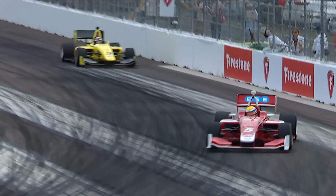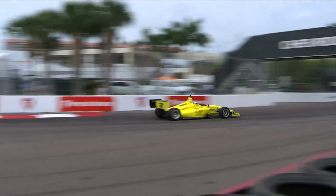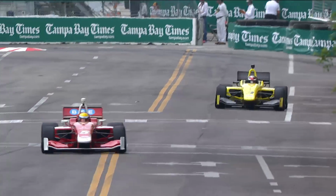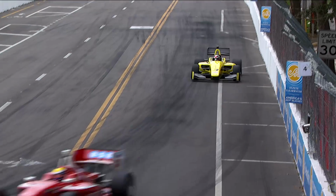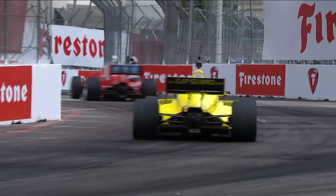As for that battle for second, Davey, as they make their way into turn number 1, we see Urrutia and Pato O'Ward. O'Ward looking awful smooth through the S's there. He is looking really good, and he's definitely making ground on Urrutia. And Thielen is, as Dave said, close to Kellett, but he's not within the time to use his push to pass. So he's got to gain just a little bit more, but once he gets to that area, I expect to see him make a pass for fifth.